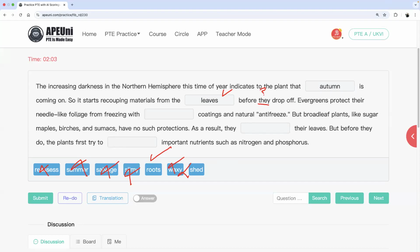Evergreens protect their needle-like foliage from freezing with dash coatings and natural antifreeze, but broadleaf plants like sugar have no such protection. So what out of the following words can protect? What kind of coating can we have? Can we have summer coating? Taxi. So we can have waxy coatings. We can't have slimy coating. Slimy means wet. So we don't want a wet coating. We want something which protects. So to protect in rain, what do we wear? A raincoat. How is a raincoat? It is more like a transparent material, or a material which is waterproof. So we want a waterproof material. So can we say waxy? Yes. So waxy coatings, but broadleaf plants like sugar maple birches have no such protections.